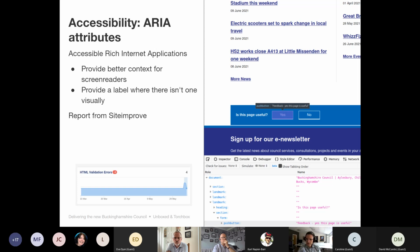And ARIA is Accessible Rich Internet Applications, a standard that the W3C, the Web Consortium, published several years ago now, and it's the standard that screen readers follow to add extra context and information about what something is in the page where the structure of the page isn't so obvious. So it gives us flexibility to write things that look nice and look usable for visual readers, and also for users of screen readers.